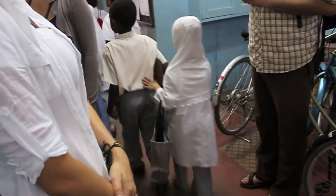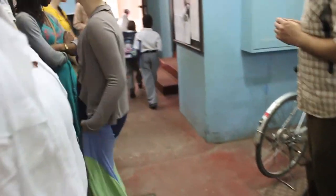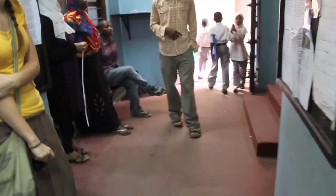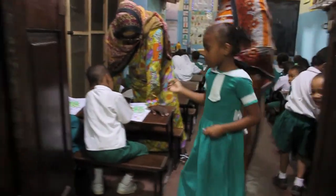We did arrive right before lunchtime, so a lot of children were being dismissed to go have lunch outside, and they are just so adorable. Nom nom nom, she's so cute. Anyway, this was the classroom that we shortly volunteered in right after lunch break was over. And meanwhile, we headed outside where all the food vendors were.